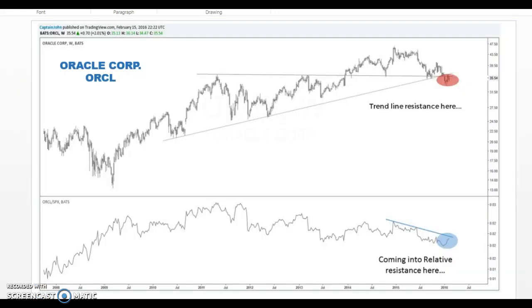So what do we have next? Oracle. That was coming into the resistance. Yeah, it was. Oracle did come into the resistance and looked to us to be a short. Again, a weekly chart here, and we did not see any follow through to the downside. Actually, Oracle broke back out above the trend line that you can see right here. It existed back into 2010. Right, and the performance had been really poor over the past year.